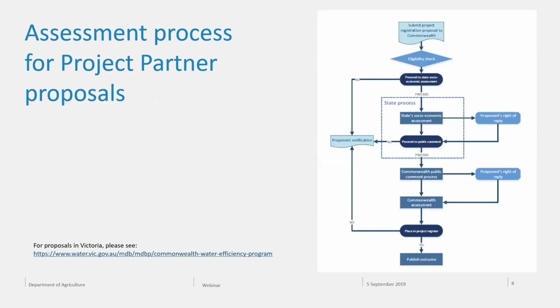Okay. So how does a project partner register their interest for receiving funding under the program? So webinar participants will be able to see a flow diagram on their screen now, David, which shows the key steps in the project registration process. The process does vary a little depending on which state the project is in. We have detailed instructions regarding the process for each basin state on our website, and we'll come back to that again a little bit later.